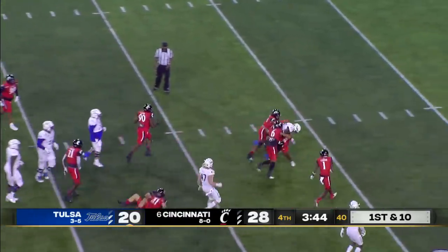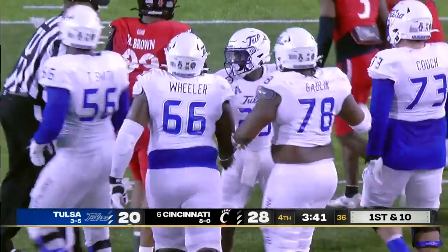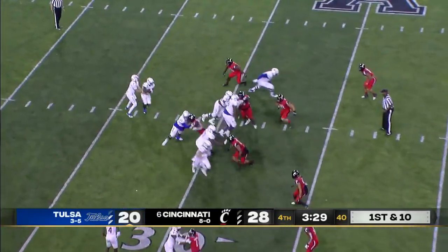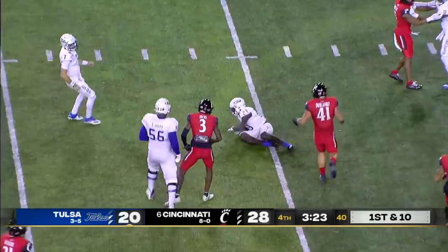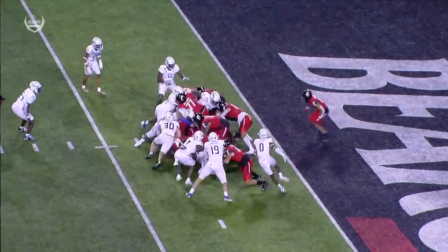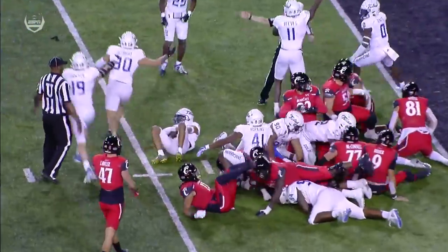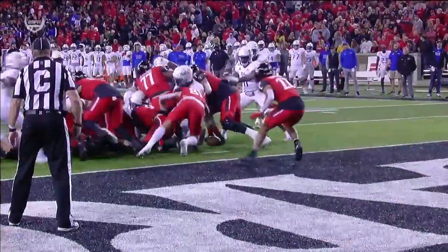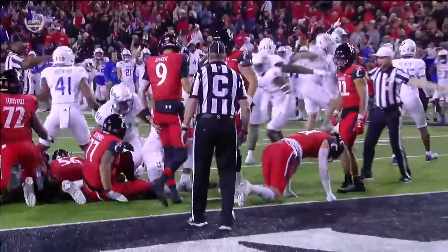Anthony Watkins, a patient run. And he picks up 13 to take it to the Cincinnati 29. Watkins again, straight up the middle. Watkins spun down shy of the 10 by Javon Hicks. And let's see if we can get a better look at this play here. Ridder gets the ball underneath. Usually in these situations, the rule of thumb is if you see the ball squirt up in one or two directions, that's on the center. If it hits that top hand and goes down, that's on the quarterback if it's getting back to him.